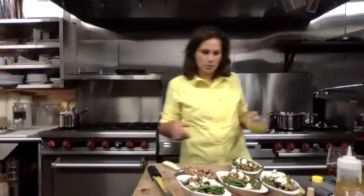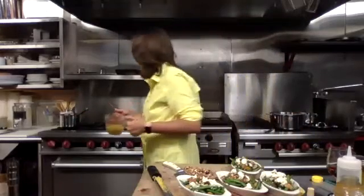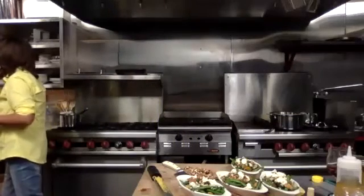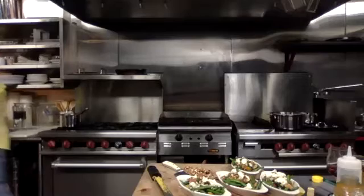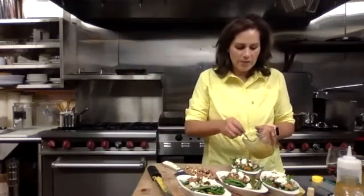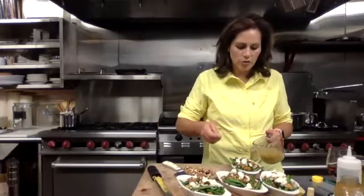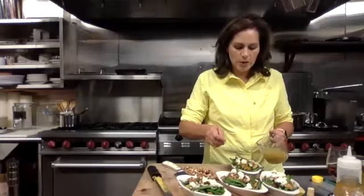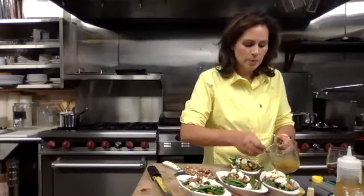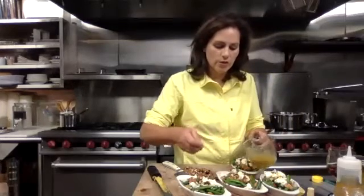Let's see, I'm needing a spoon. I've used all my spoons. We've come to the point in the evening where I have no fresh spoons. Here we go. I'm going to give that vinaigrette another stir. And I have this big measuring cup, so I'm going to do a drizzle that helps me control the amount that I'm pouring out. I'm going to do about 3 teaspoons per serving. You certainly can do more or less, but that kind of gives a nice coat over everything.